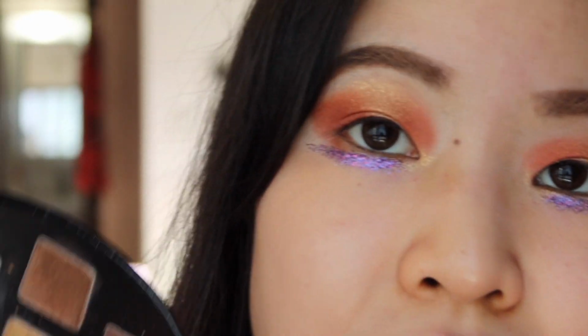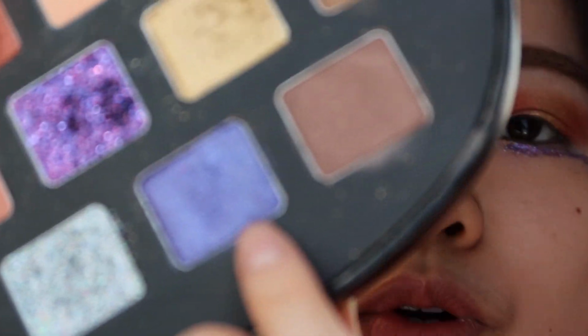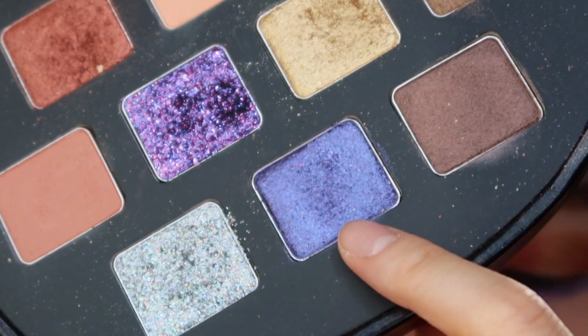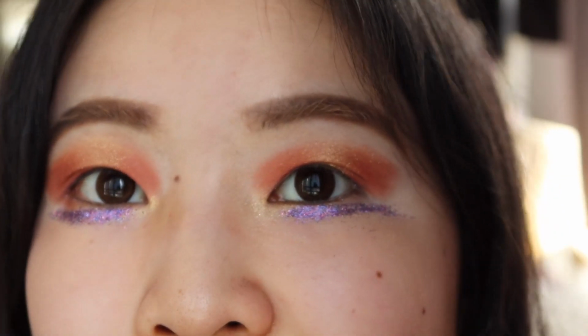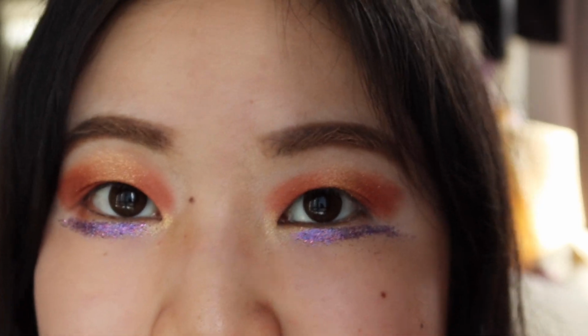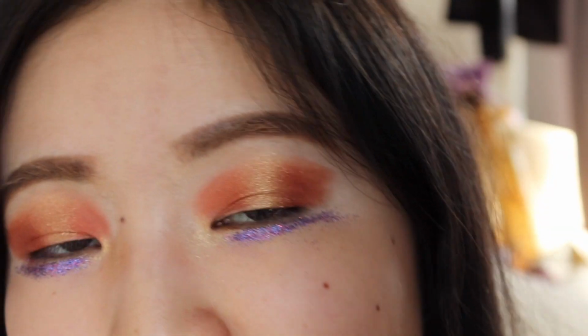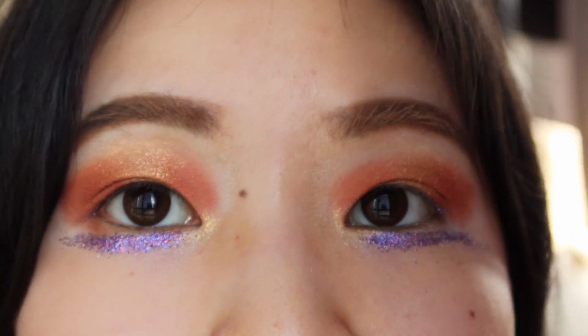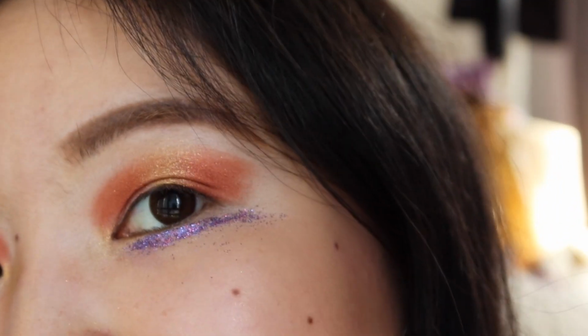If I wanted to go the safe route, I would have just gone with this purple shimmer down here, but this one is more of a grayish purple. It has more of a smoky tone once you blend it out on the eye. I wanted to go for something more fun and party vibes, I guess you could say, today. So anyway, that is pretty much it for the eyeshadow. I'm gonna throw on some eyeliner, lashes, finish up the rest of my face.